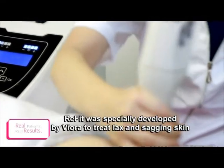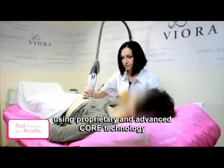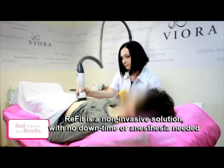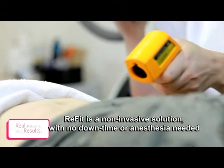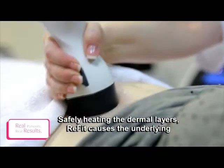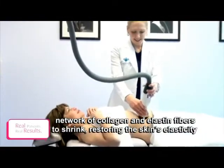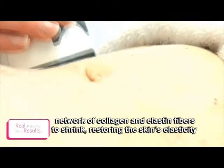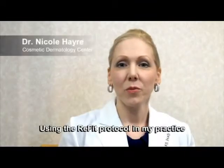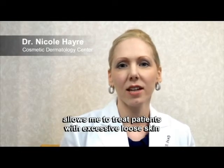Refit was specially developed by Viora to treat lax and sagging skin using proprietary and advanced core technology. Refit is a non-invasive solution with no downtime or anesthesia needed. Safely heating the dermal layers, Refit causes the underlying network of collagen and elastin fibers to shrink, restoring the skin's elasticity.